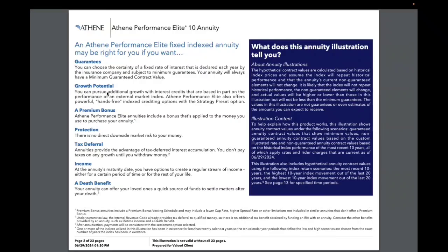Now, the Performance Elite 10 also comes with a premium bonus. All right. I'll get more into that in a second. But you have guarantees, you have growth potential, you have a premium bonus up front, you have protection on the downside, no risk to your money, right? And then all the growth is tax deferred, so they only take taxes into the scenario when they take a distribution if it's qualified funds, like I mentioned before. You can use these for income, and you can also have them pay out as a death benefit, which skips probate, by the way, when they do pass away, okay?